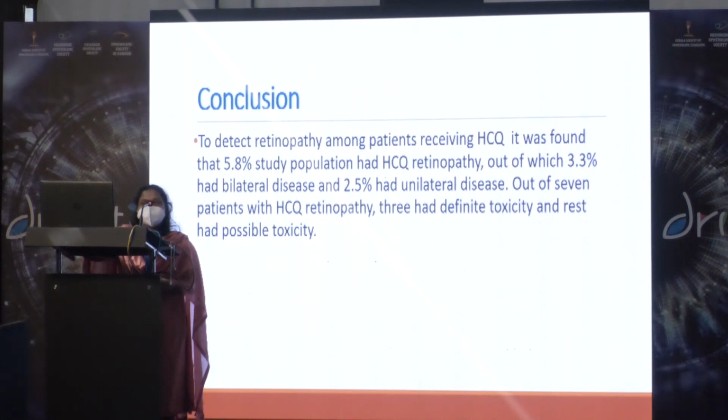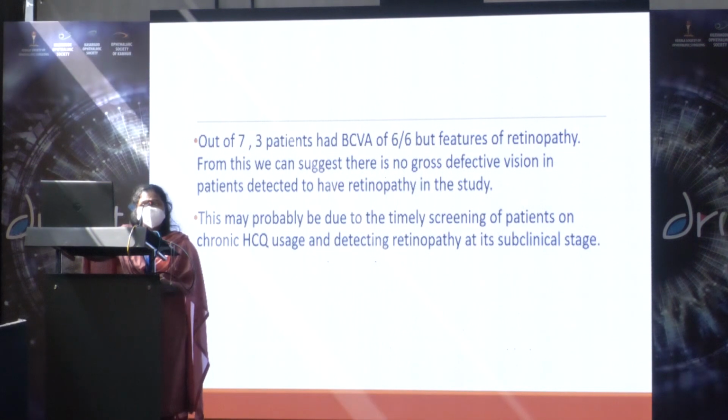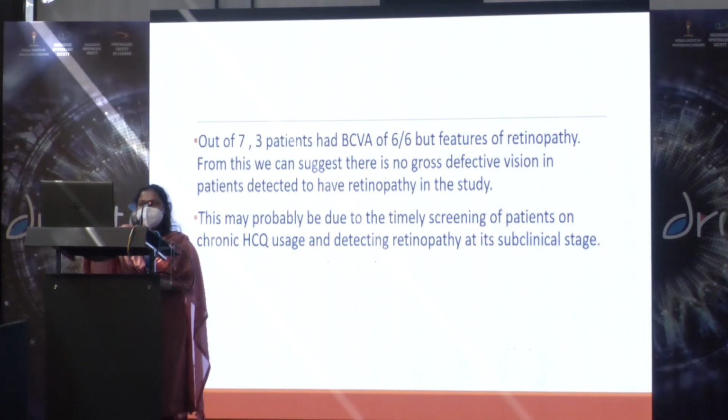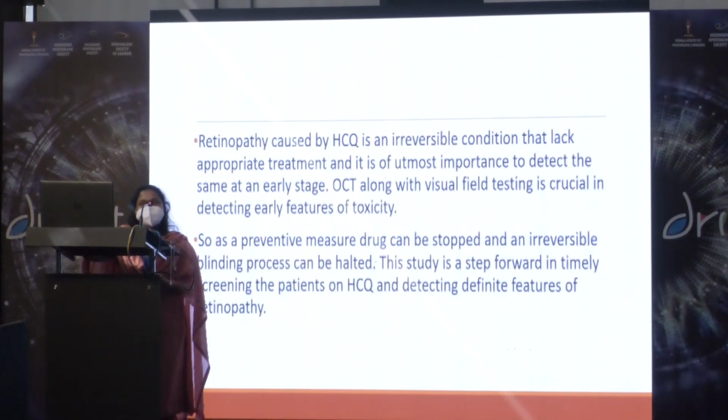Out of 7 patients with HCQ retinopathy, 3 had definite toxicity and the rest had possible toxicity. Out of 7, 3 patients had best corrected visual acuity 6/6 but features of retinopathy. From this, we can suggest that there is no gross defective vision in patients detected to have retinopathy in the study. This may probably be due to the timely screening of patients on chronic HCQ usage and detecting retinopathy at its subclinical stage.